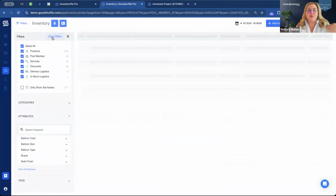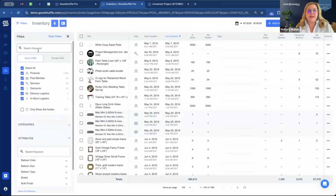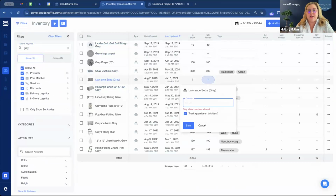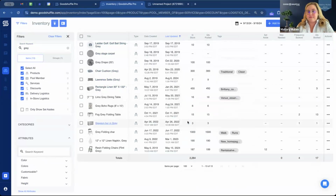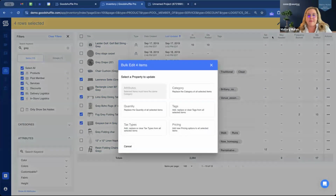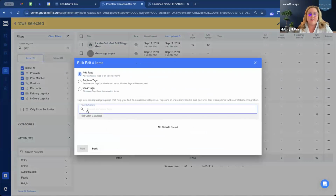When it comes to your crew keeping items up to date, let's say they're receiving more inventory back in. So they are, let's say, getting some gray Lawrence chairs in. Great, I can easily come in here and update the quantity from 7 to 9. If I wanted to tag inventory to a certain collection or for a certain vibe, make it easy on the sales team, I can come here and easily come in and say, okay, I want these to all be part of our mod collection. So I'm going to come in here to tags and say, great, these are part of our mod collection.